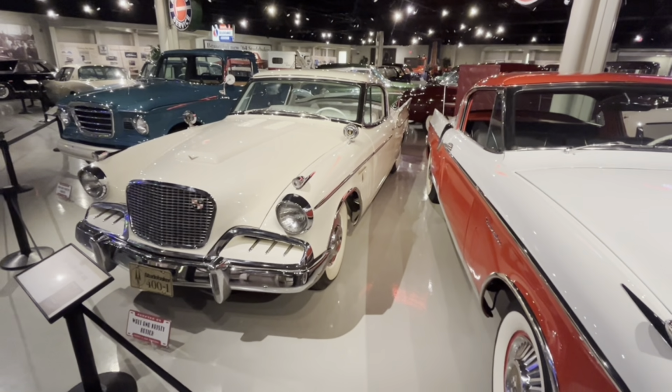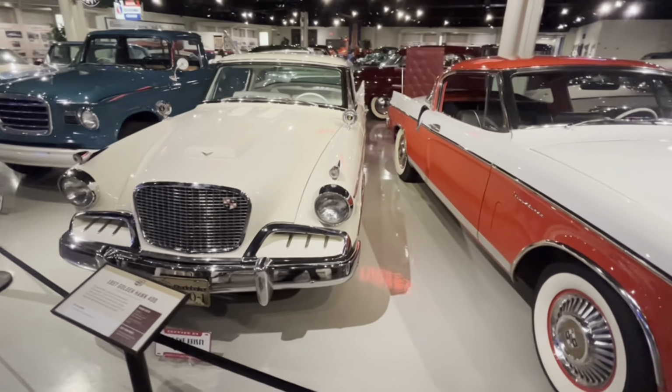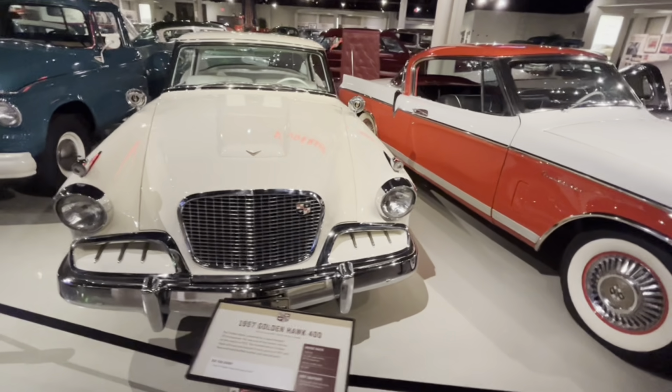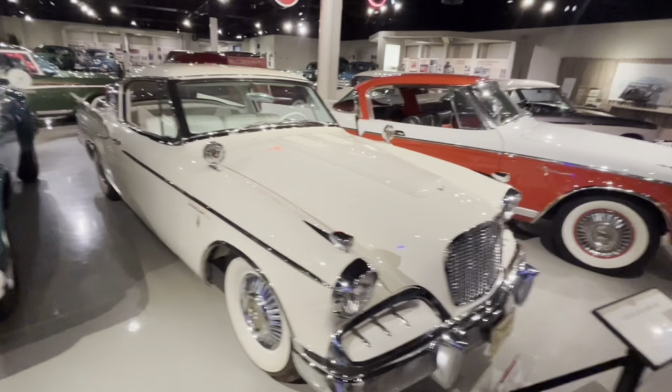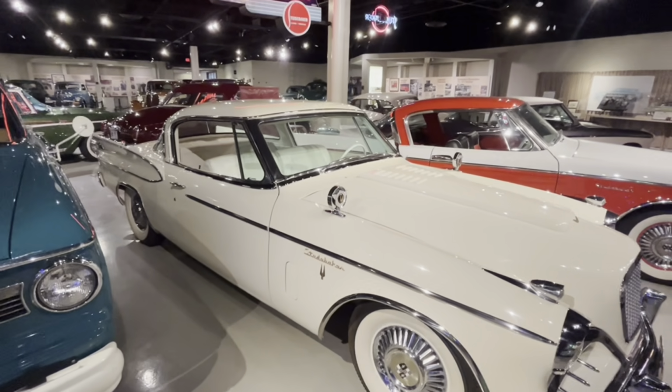Here's a 1957 Golden Hawk 400. This is a limited edition. I really like the rear view mirrors further up on the fenders like that. I had a car that had them up there, and I don't know, it's just a nice feature.